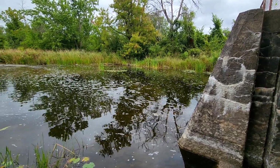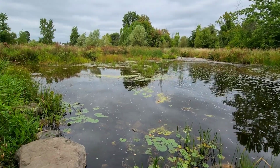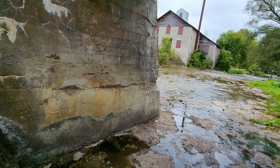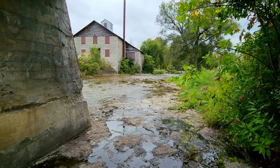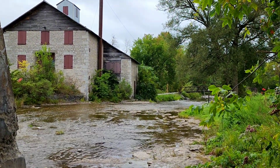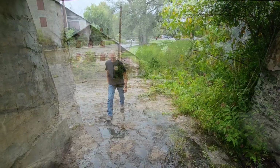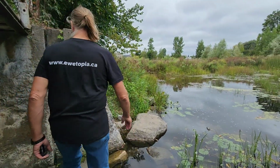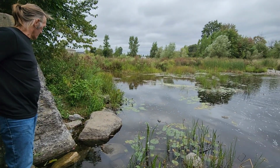Well, now that we see this, we'll definitely come back once the leaves change color and get some nice photographs. See the wooden timbers in here, right? So then they fill this water up this high, and then it would go in the mill, right? Pretty neat, eh? Pretty neat over here.